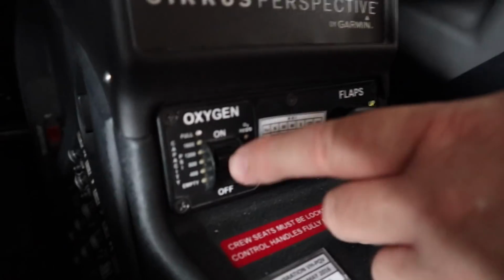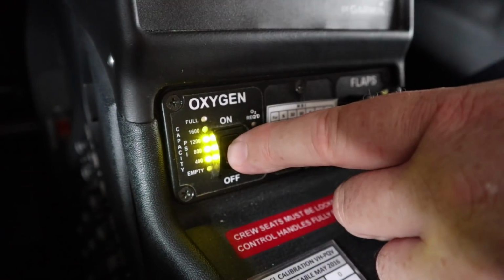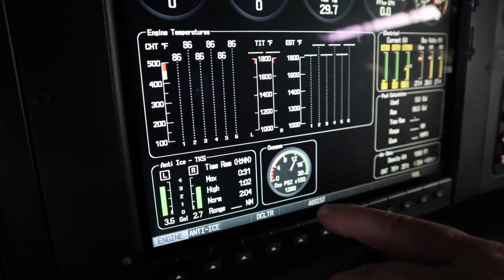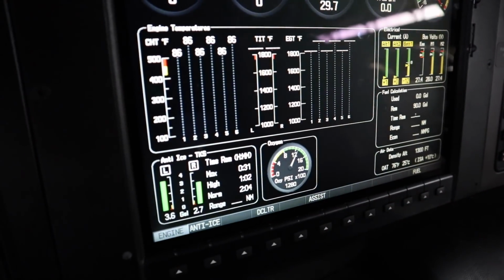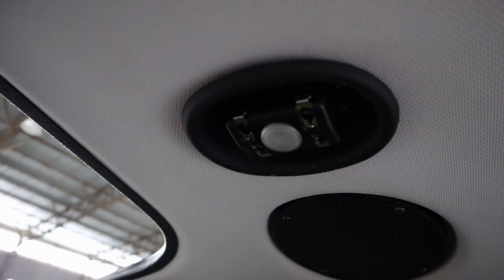So just having a look at the oxygen system, it's just a simple case of turning it on. There it is lit up. That will start winding down. It's telling us it's got 1280. And then to turn it off, we'll just simply turn it off. So the ports are up here. So you've got 1, 2, 3, 4 ports there.